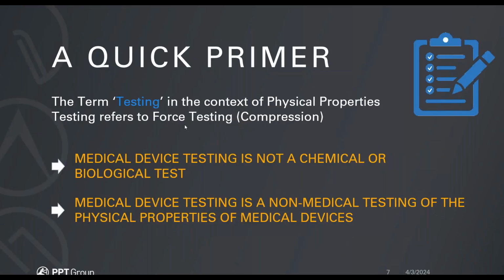So, a real quick primer. I know that every time you hear the term testing, especially in the pharmaceutical and medical device industry, it means something slightly different. In the context of physical properties testing, this really refers to force testing. This could be either tension, pull testing, or compression testing, which in this case, based on what we'll do today, is what we'll be looking at.